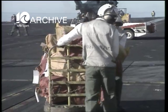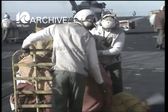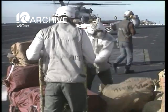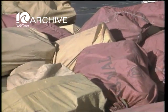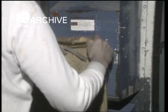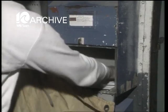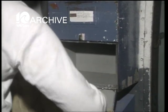You see, CODs carry mail, bag after brightly colored bag of one of the most precious commodities on a ship. The Kennedy has its own post office just to handle it all for itself and its escorts. And as much comes in, quite a bit goes out, too. One ship's mailbox emptied after only 6 hours overnight.